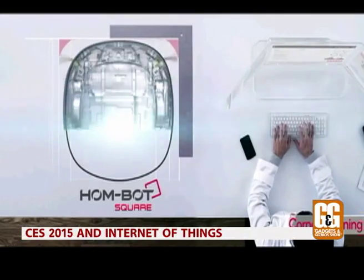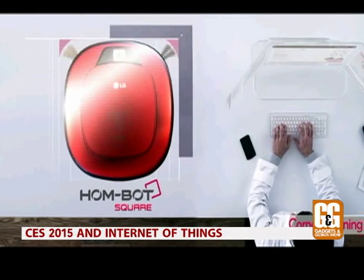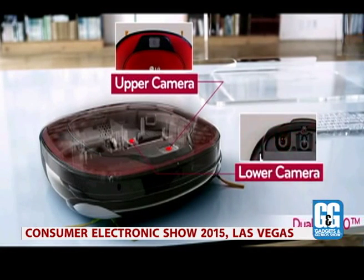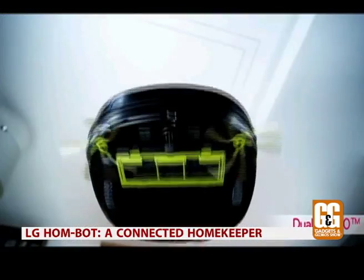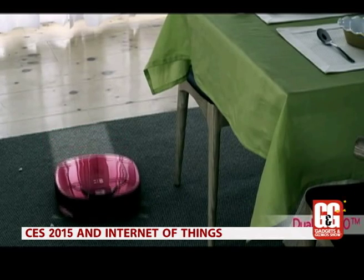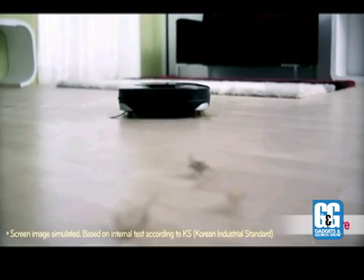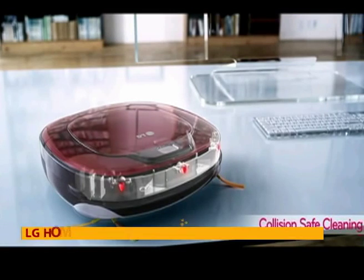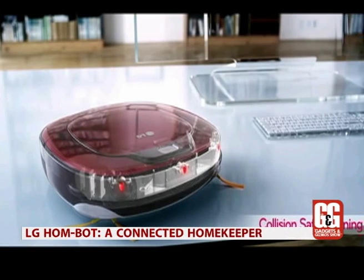HomeBot's scheduling functionality is easy to set up on an app. The device includes premium features like 2 front-facing RF cameras that help it detect dust, 2 rotating brushes that allow it to pick up particulate matter regardless of which way it's oriented. HomeBot isn't a comprehensive connected home solution, but it is a solid start, and yes, HomeBot doesn't do stairs.